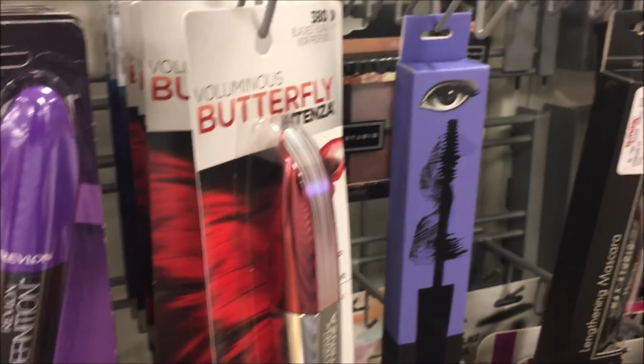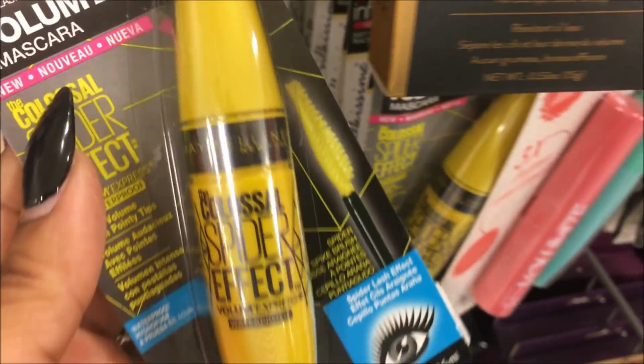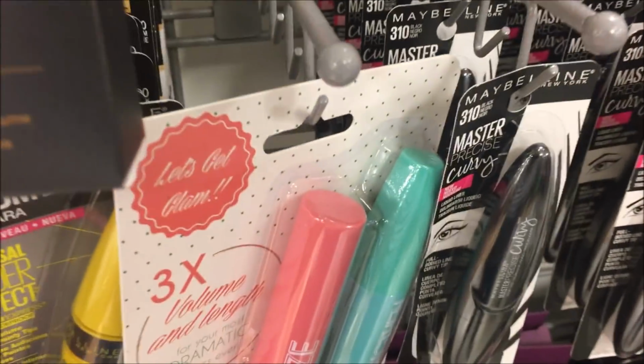Okay, so let's do. Oh gosh, so many choices. Bazoo, I like this packaging, but no, that doesn't work. Let's do. What do we want? Let's look at the brushes. The brushes are what make it. And the thing is, I don't necessarily want volumizing. I need lengthening.